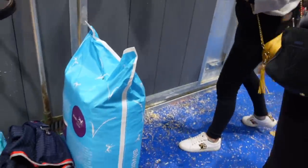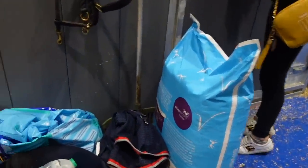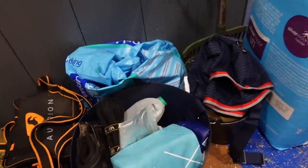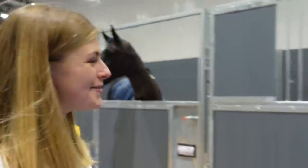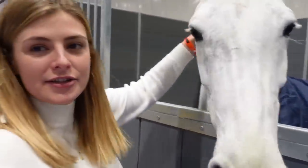So what have we got here? Our silver moor. Have I got treats? Yeah, of course I've got treats. Did you have a swing up with you? I didn't know. Got our feed, we've got our grooming kit, we've got rugs, we've got boots. I should have done because I'm starving. Good girl. Righty-ho. Who have we found? Hello, sweetheart.